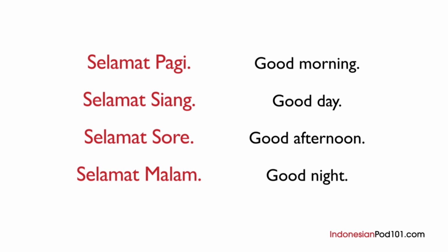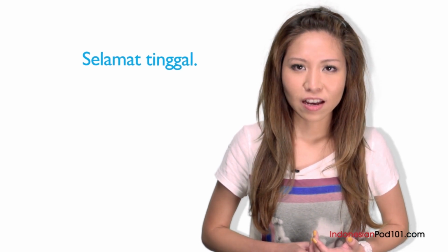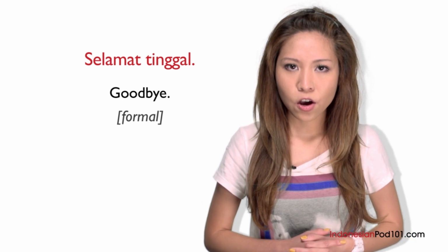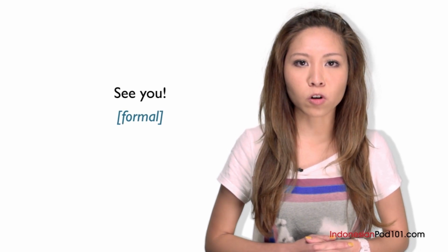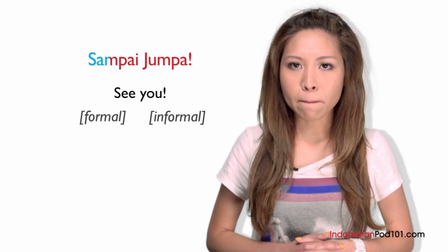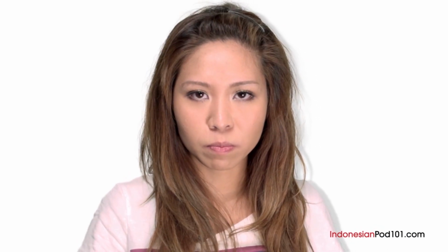But when we leave, we don't say them again. When we part in Indonesia, we say Selamat tinggal. Selamat tinggal means goodbye, and it is a formal expression. Finally, in Indonesian, we have an expression meaning see you that can be considered both formal and informal. Sampai jumpa. Now, you can greet people in many different ways in Indonesian.